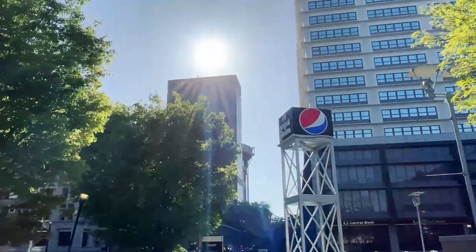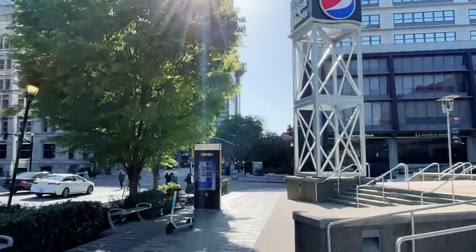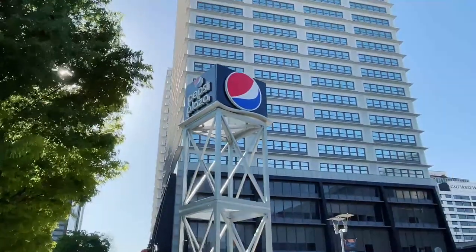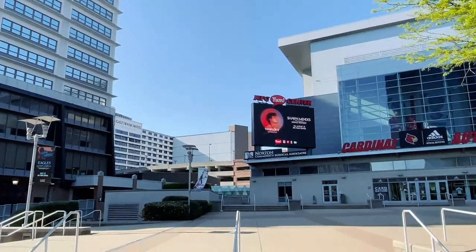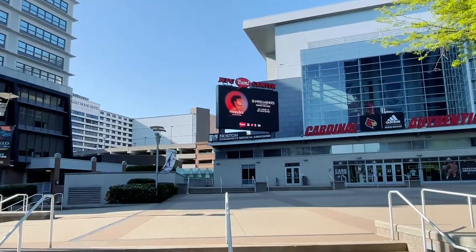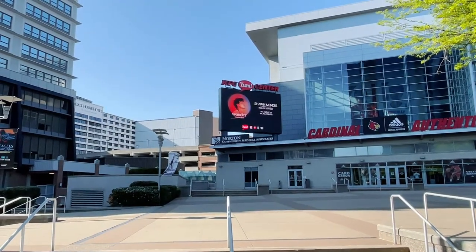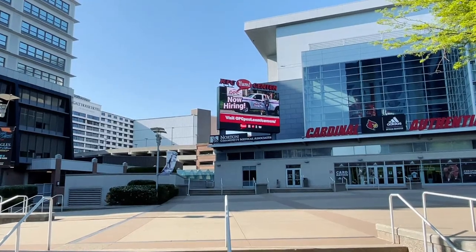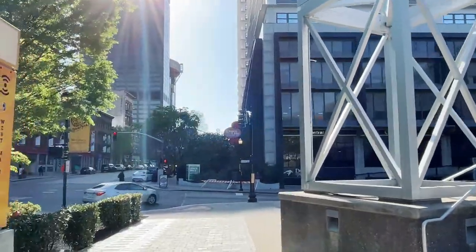Looks like the sun's about to go down behind this building, and that'll help things out a little bit. We are apparently in the Pepsi Plaza. What do we have coming up? Shawn Mendes? Anything else interesting? Looks like it's not changing. There it is. Nope. And we've got, you can go work for a pest control company. It's an expensive ad for a pest control company.